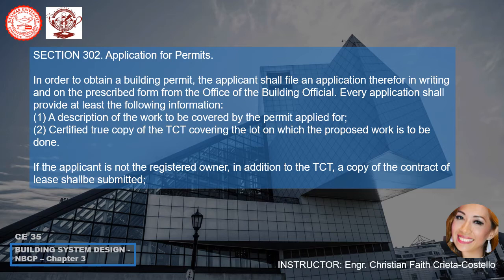First, a description of the work to be covered by the permit applied for. Of course, you have to state everything that will be involved during the construction or renovation so that the building official will know what to inspect.